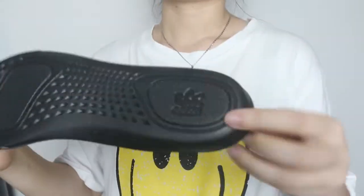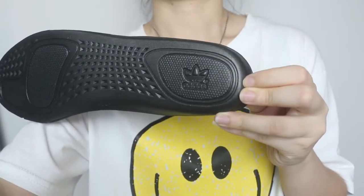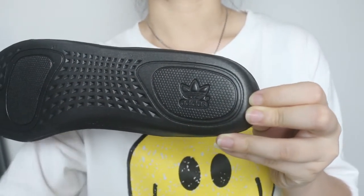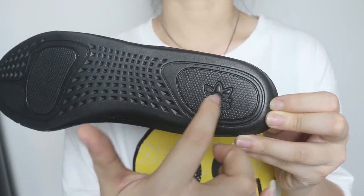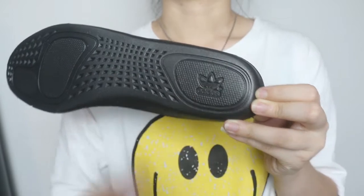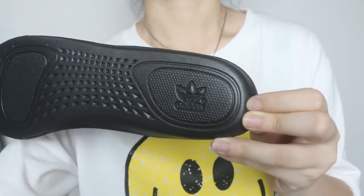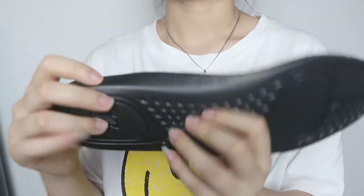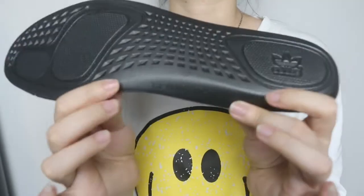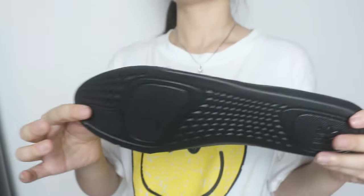Okay, and let's turn to the back side. On the back side, check the Adidas branding here. You can find that there are three dots on the Adidas logo, so you can check. Okay, and next is the number, the insole number.